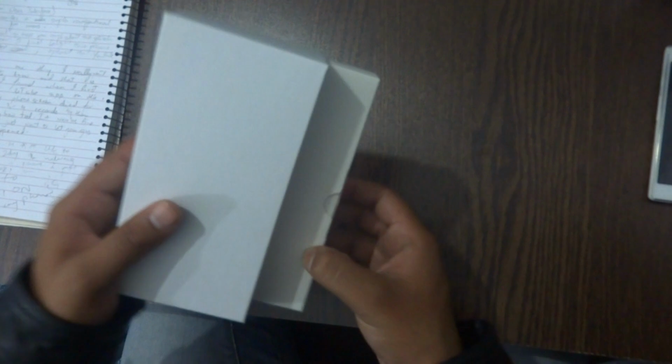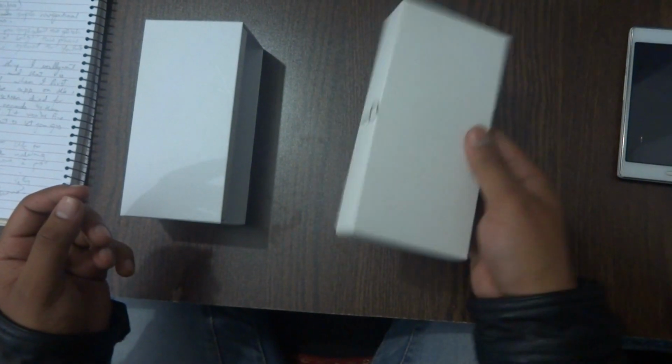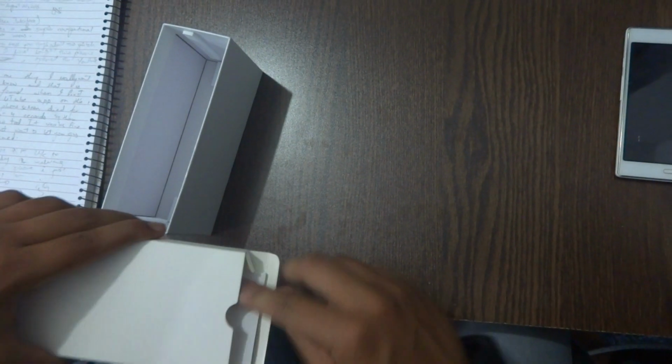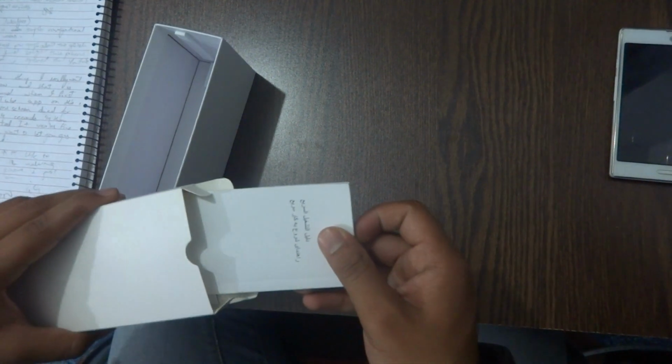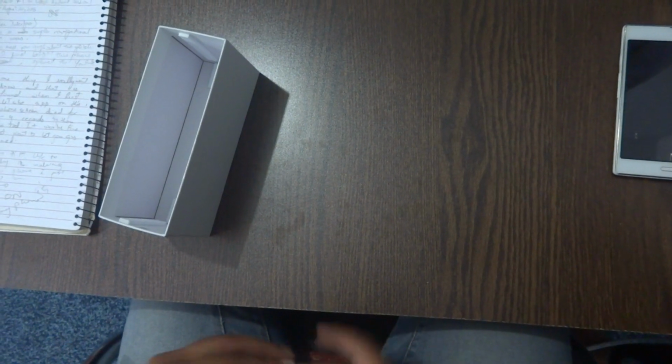It has these two boxes in this box. Okay, one for the handling of the chargers and stuff. It has chargers and hand frees, and this one has the user manual and warranty card, I guess. So yeah, user manual, I guessed it right. Okay, let's put this aside. Let's go with the phone.